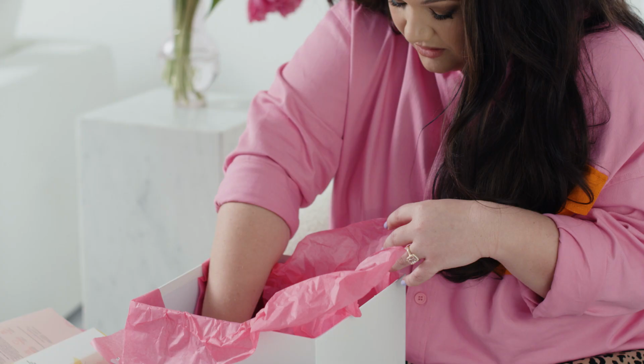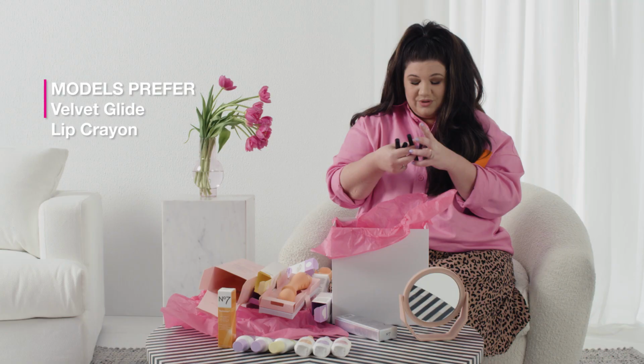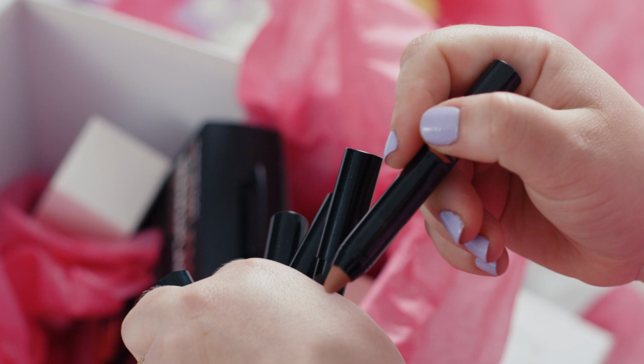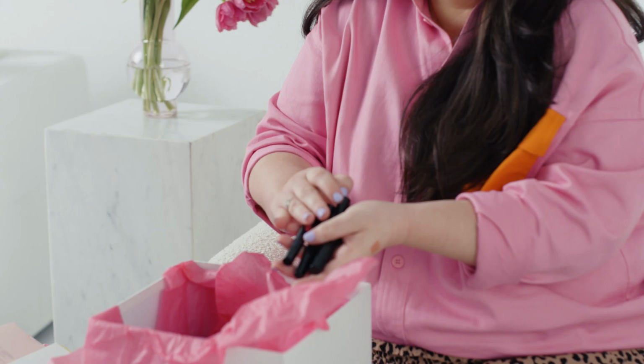All right, let's do these ones. These are Models Prefer Velvet Glide Lip Color. Ooh, I love. These are so pretty. I like the packaging. This is good. These are really nice. There's 4 colors. I'm not going to swatch all of them, but you can just imagine how good they'd look.